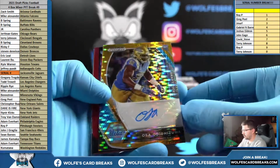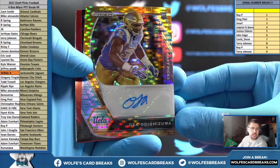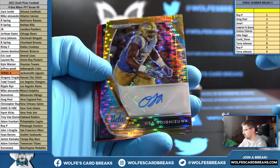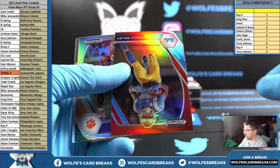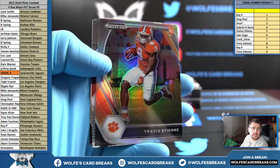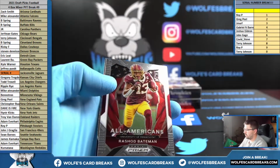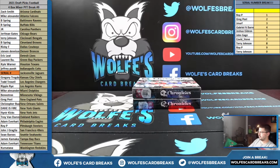Numbered to 49, another orange Pulsar autograph. I don't know what team this guy is either. Osa O. Greg R. Bills. Joshua Kelly to 299 red. Silver, Travis Etienne for the Jaguars. Card number 107 for the 7 spot. That'll do her on the Prism Draft. Cowboys, thank you.